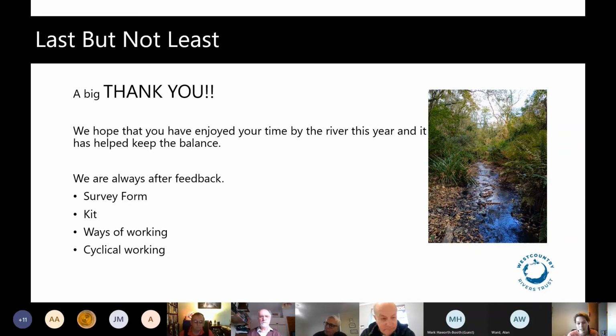And also our ways of working. If you think, well, actually I want more information or more contact, then please do let us know. We're looking at further expanding the scheme, and part of that's maybe changing it to be more cyclical. So we'll be training at the start of the year, then giving out kits, then allowing people to collect data, and then reporting at the end of the year. It might be a little bit more structured, which would help myself and Simon.